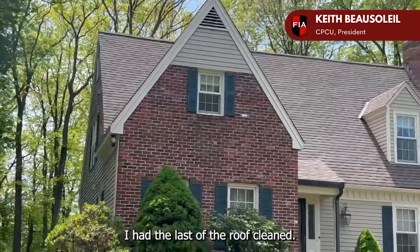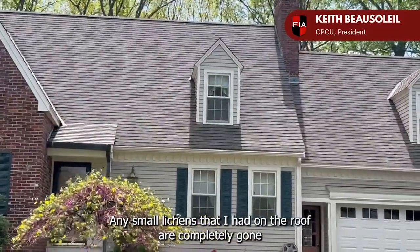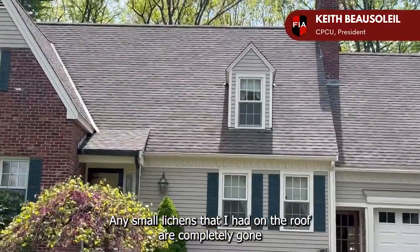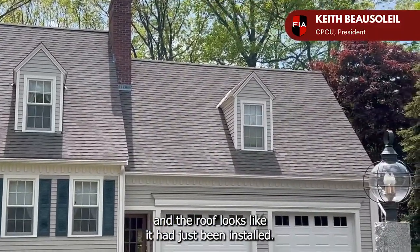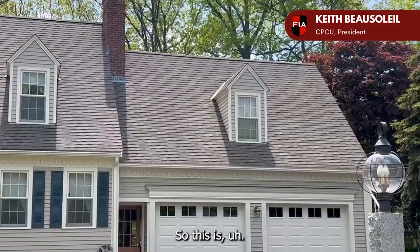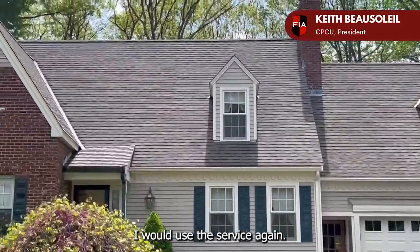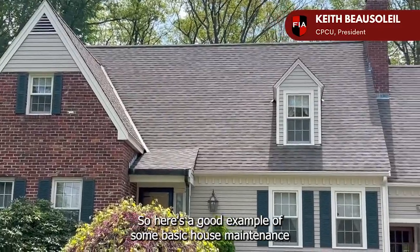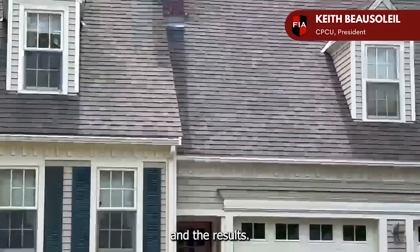Well, I had the last of the roof cleaned. All the streaking is gone from the roof. Any small lichens that I had on the roof are completely gone. And the roof looks like it had just been installed. So this is, it's looking great. I'm very happy with it. I would use the service again. So here's a good example of some basic house maintenance and the results.